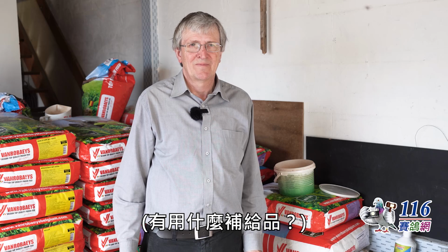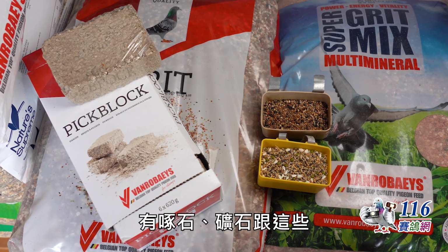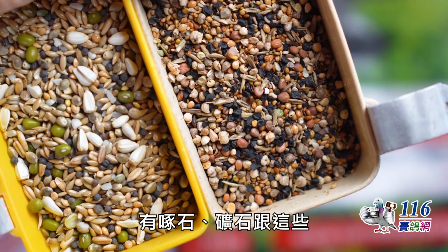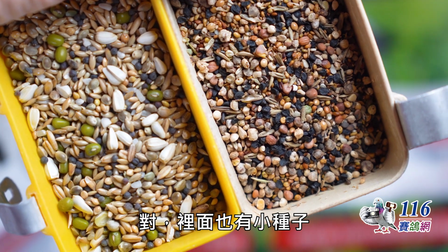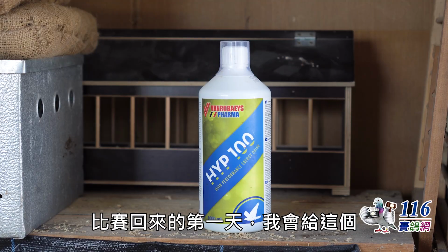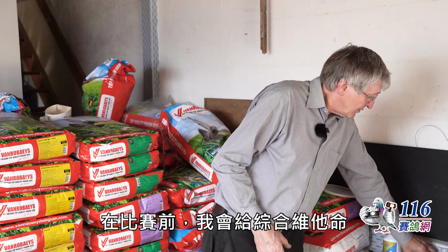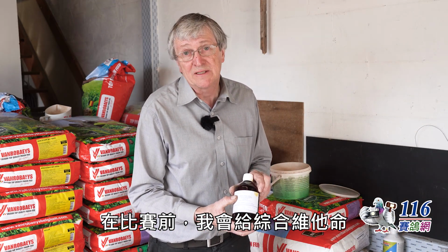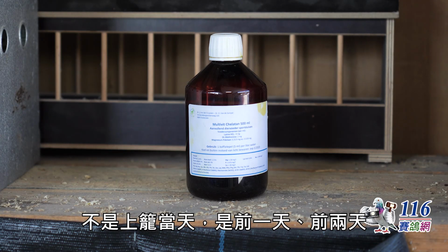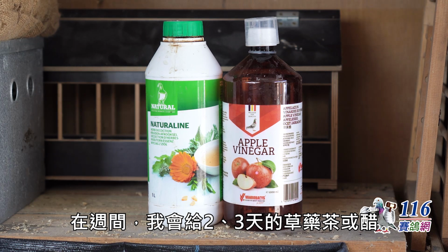What supplies do you use for races? For races we have some supplies. Like here we have a mixture we have made from this stone with the grit and a super grit. You mix it by yourself? Yeah, I mixed it myself with also little seeds inside. After they come home from racing, the first day you need to give this. When it's a very difficult race, 2 days. That are electrolytes. Before you race, I give multivitamins. This is not the day of basketing, but the day before and even 2 days before. And then in the week, I give 2-3 days, depends. This is a tea of herbs, and this is the vinegar.